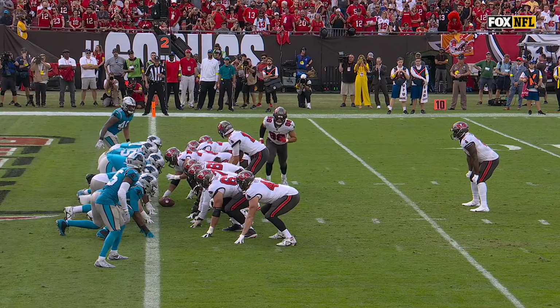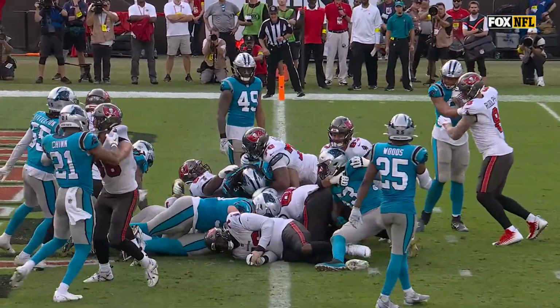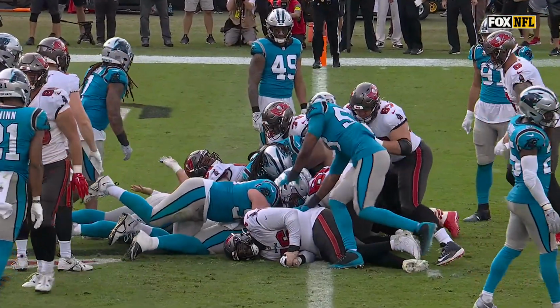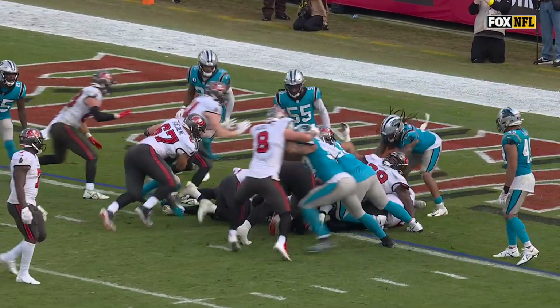Watch how low Brady gets here. You know the quarterback sneak's coming. Look how low. He's back at the knees of his center, Robert Hainsey. Look how low he gets. His head is like underneath his body.